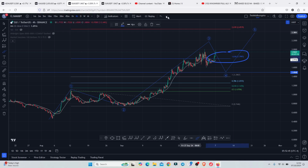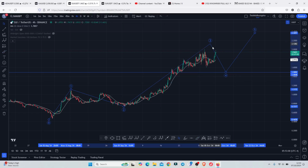We also need to have in mind that since we have fully maximized our minimum target areas, in case SUI is unable to break above resistance above the $2 and maybe give us a rejection over here, there's a very high chance that we are going to see a short-term pullback in an Elliott wave count 4, having the high of this Elliott wave count 3 above the $2.